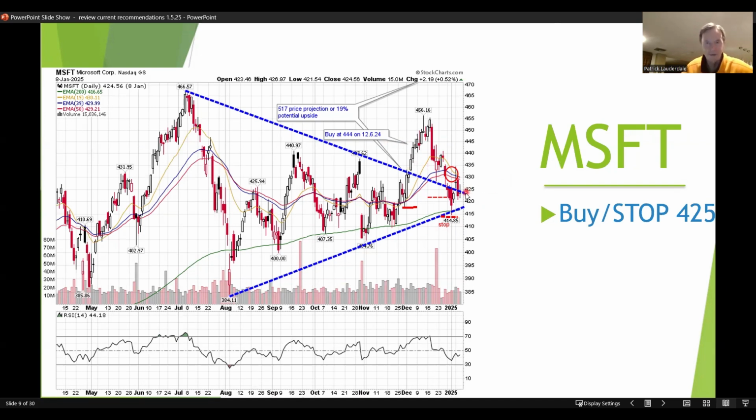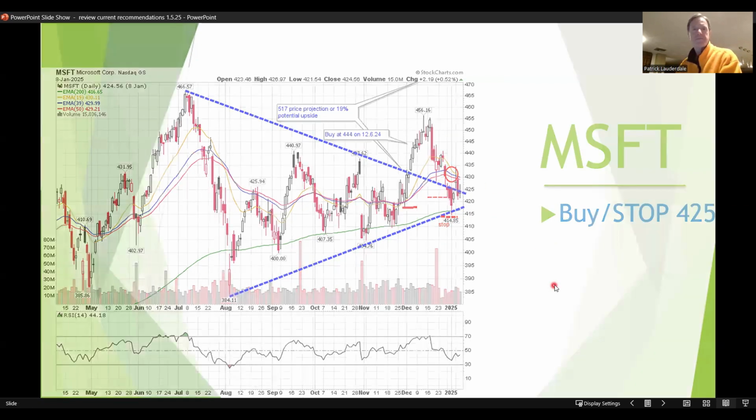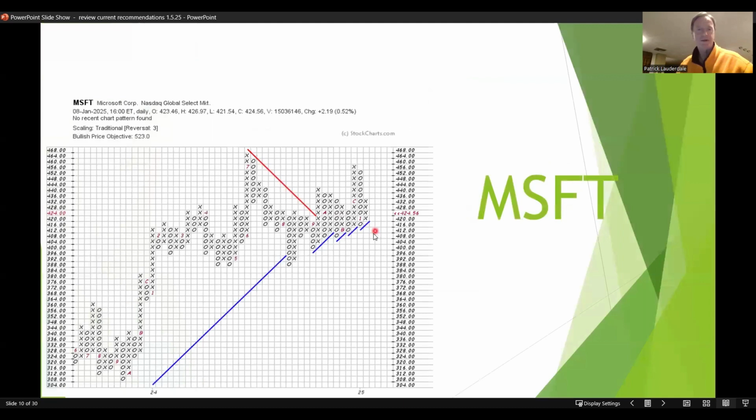If you own some, I'd hold on to it. If you're looking to buy, I'd wait for a break above 430, which would be this rainbow convergence. And we got a buy, the price projection is 517. I don't know, 20% higher possibly. And the point and figure chart, again, a least subjective chart, is showing me probably a stop about 416 or so. So Microsoft's going to tell us a lot. And so I'm glad we have it in our long positions.